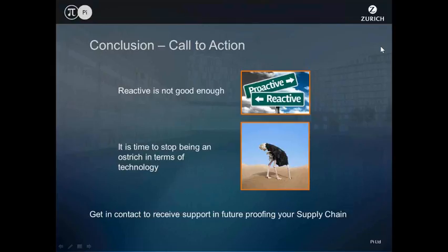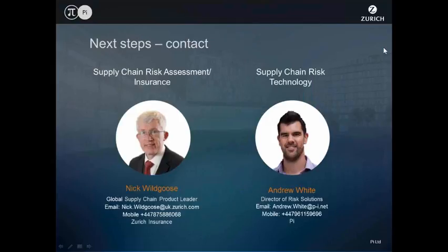And let's look at the positive side of this. If you get this right, this is an opportunity to beat your competitors. It's an opportunity to improve your results. It's extremely difficult, but the technology and the big data is coming along to help you. So at that point, I will hand back to Susie and we'll answer a few questions.